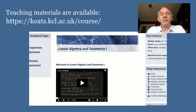So in practice, the backbone of our teaching of each module is the online system called Moodle, or KCL's adaptation of it, which we call Keats. So each module, each lecture course, has a web page on Keats, call it a Keats page. And you can actually find samples of these pages publicly available. You just type the URL, which is near the top of this page, keats.kcl.ac.uk/course. And you have to navigate a bit further to find the mathematics courses.